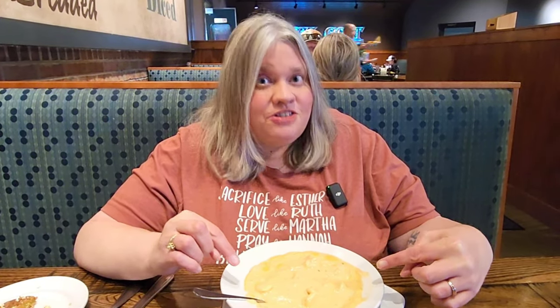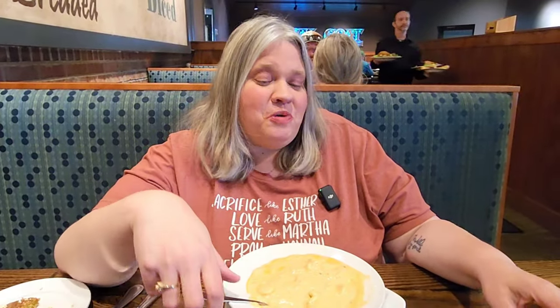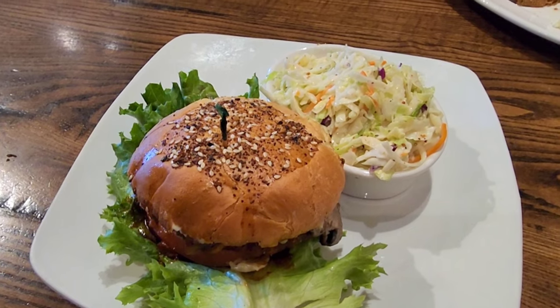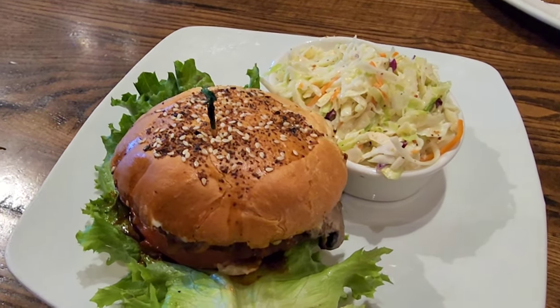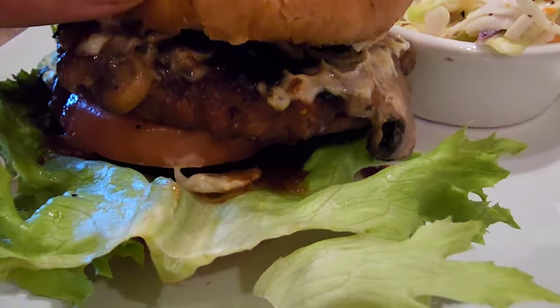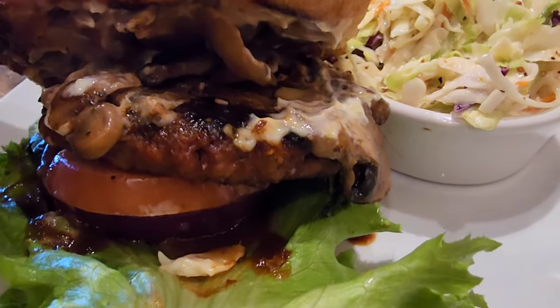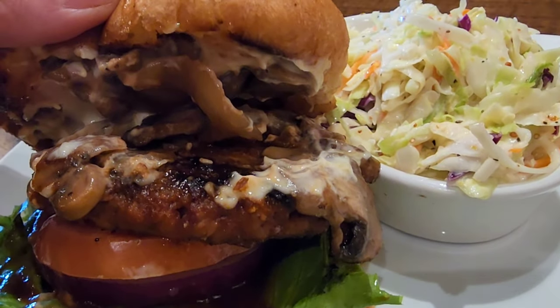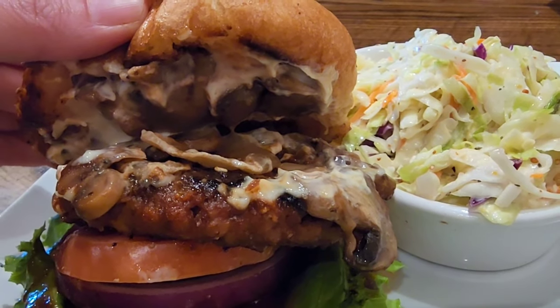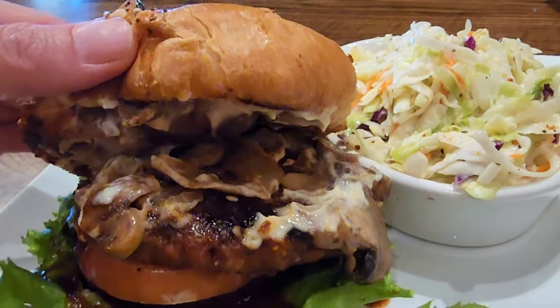So, right here. This is it. Okay. Alright. Very excited. I love this so much. Christy has the coleslaw and the shrimp. So, this is a burger Dwight would be proud of. It's a plant-based burger. She's going to give that a shot. It has sautéed mushrooms, caramelized onions, garlic aioli, and barbecue sauce.